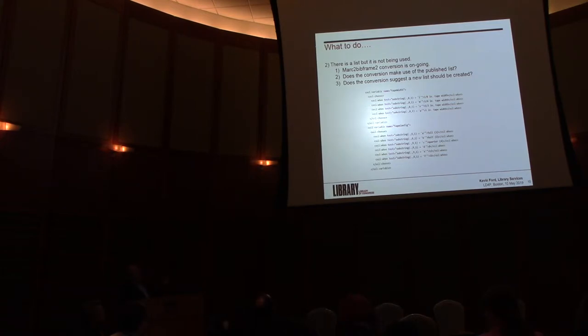This little snippet is actually from the conversion where you can see tape config there, or tape width. You can see they're taking the coded values and creating a string from it. This suggests that the conversion has no idea that there's a URI for it, perhaps one needs to exist. So the solution is, like I said a moment ago, to create those URIs.